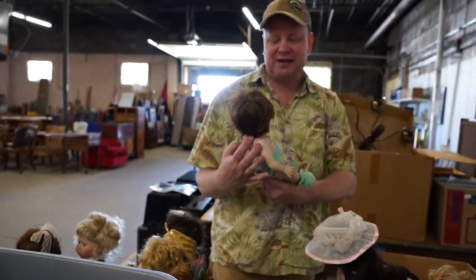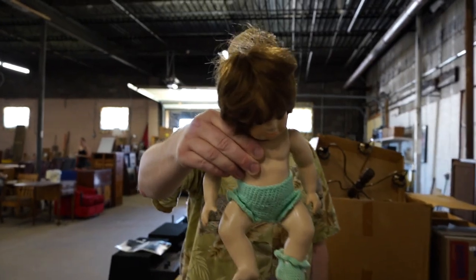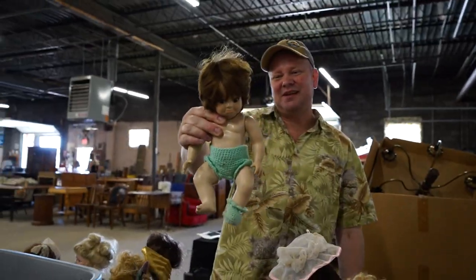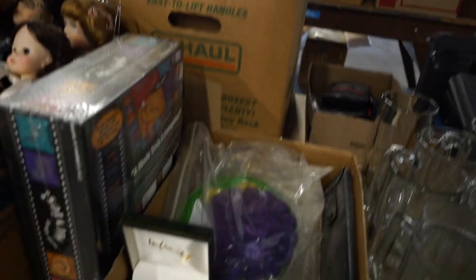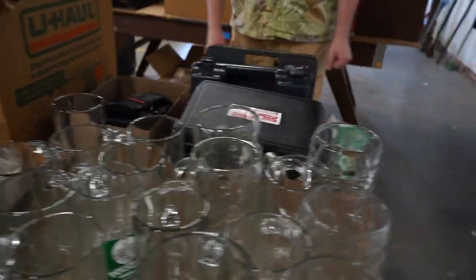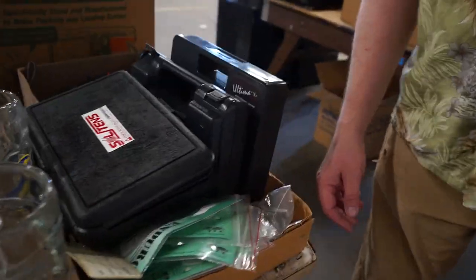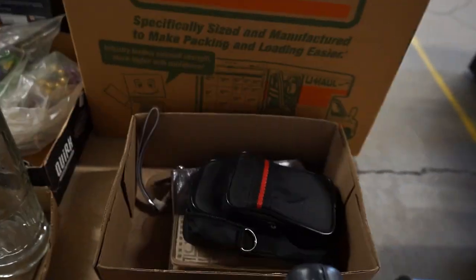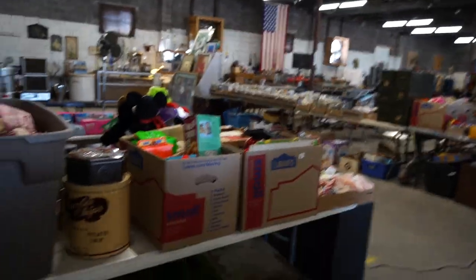Look at this wild child. Who's this? Look at that head of hair. Yeah. It's crazy. Looks like a little young Steve Bannon. Sure. Ready to whoop up trouble. Oh yeah? Some glass steins. We have got some steins for you. Coming up soon, we'll be seeing some serious steinage.